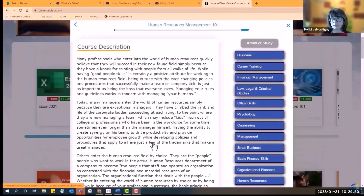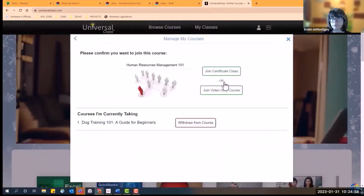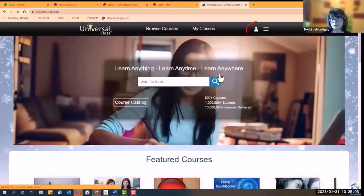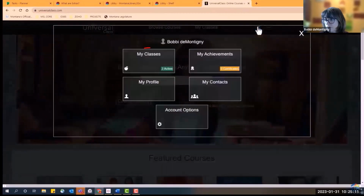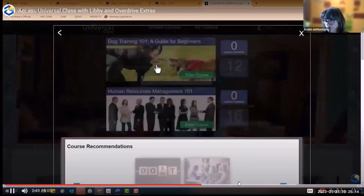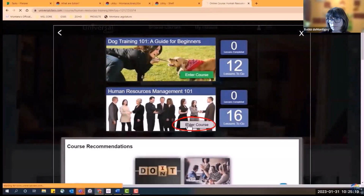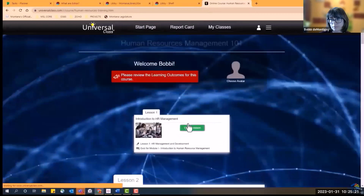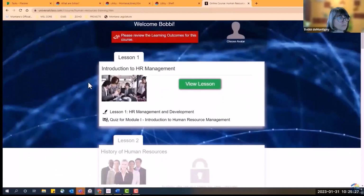This looks right. We will say this is what I'm looking for, so I'm scrolling back up to the top and joining the course. After joining a course, if you want to get back to it, you can click your profile area. Here you can see your classes and manage your account. Click Enter to start making your way through the course content. View Lesson opens it up, and then you can start learning.